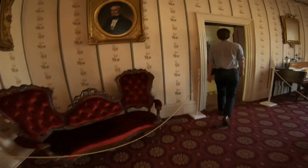I'll mention to y'all, if you'd like, going upstairs. And y'all can go in front of me. We'll just be taking the first door on the left.